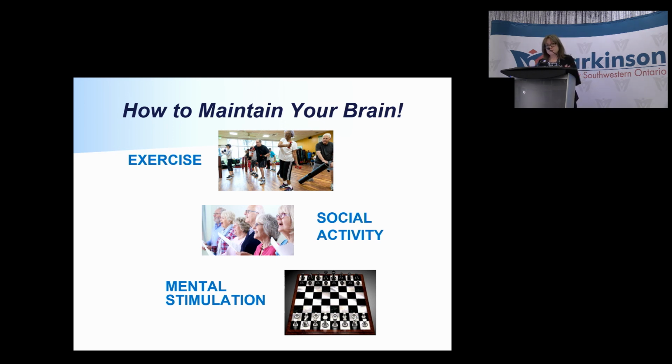And I should emphasize that paying attention to these factors is applicable to all of us, whether or not we have a neurological disease. And some research indicates that these lifestyle factors can even benefit people who have cognitive impairment or dementia as well. So it applies to everybody.